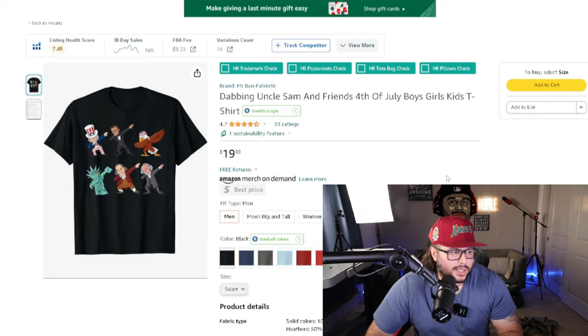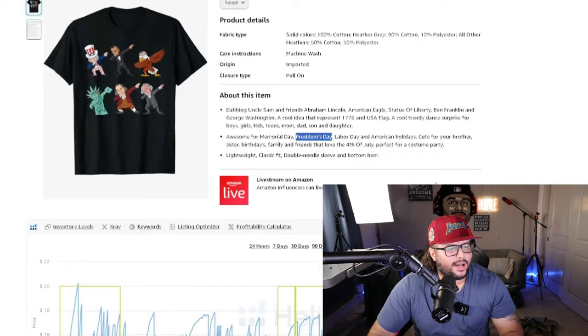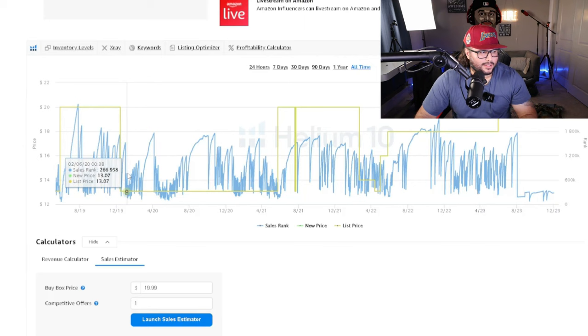You can see what they're doing. They got the characters, all the little cartoon character ideas. You got the bald eagle, Abraham Lincoln, and Uncle Sam up here, and three more others just doing the dabbing. Three ratings, 4.7 out of 5, and then if we come down, look at all-time sales. Look at this, cranking. In February it trends downwards, but it's a consistent seller.